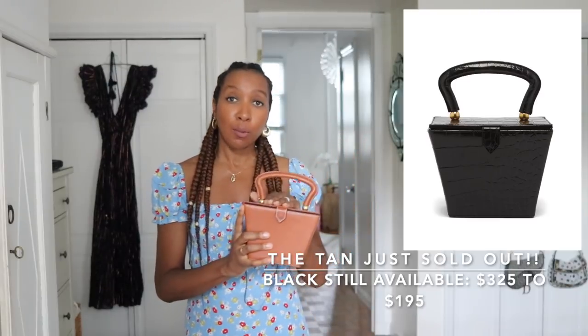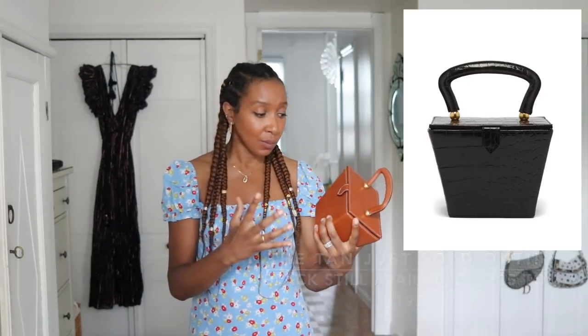Now, the reason why I wanted to include it, A, is because I have a personal experience with it, because I own this bag, but it's a perfect bag to wear now, and it's a perfect bag to wear later, especially if you are like me and you love small bags, you like structured bags, and you like vintage, because to me, this looks like a vintage bag that I would love to find in a store.